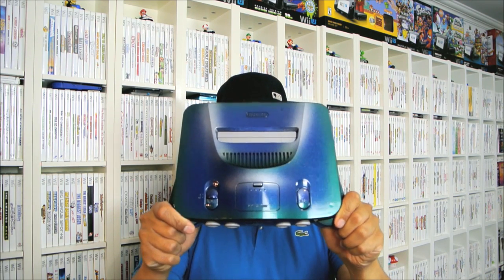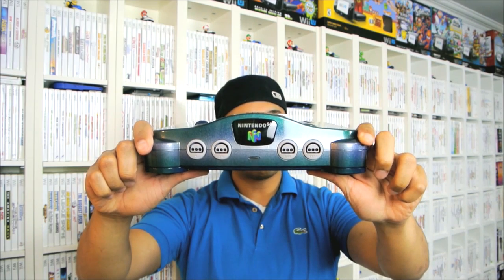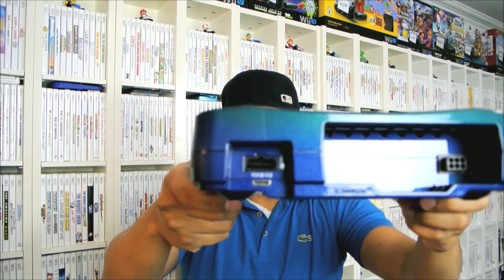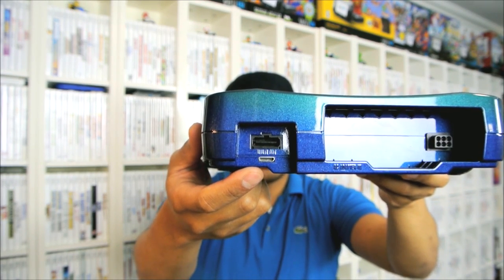This is a custom painted Nintendo 64 painted with auto paint. But that's not the cool part about it. On the back there is an HDMI mod, if you can see right here. And this was recently done by my buddy Michael in the Seattle Retro Gamers group, and he installed the Ultra HDMI for the N64, and this recently came out a couple months ago.